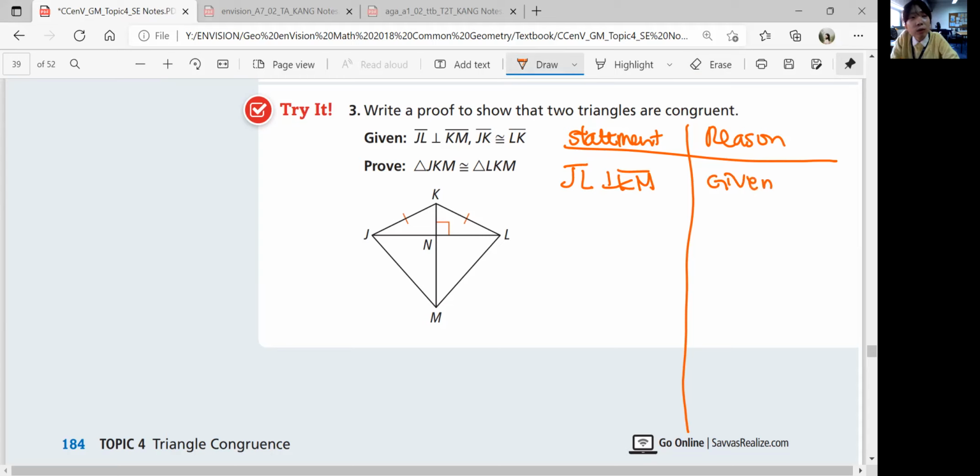And using this perpendicularity, we're also going to say the measure of JKN and the measure of LKN are 90 degrees by definition of perpendicular angles. Let's abbreviate. So they're right angles.